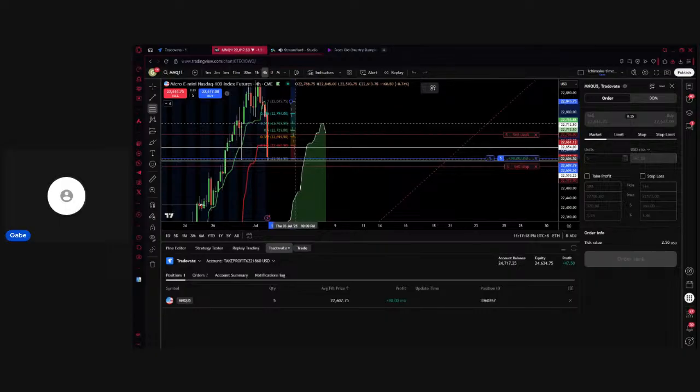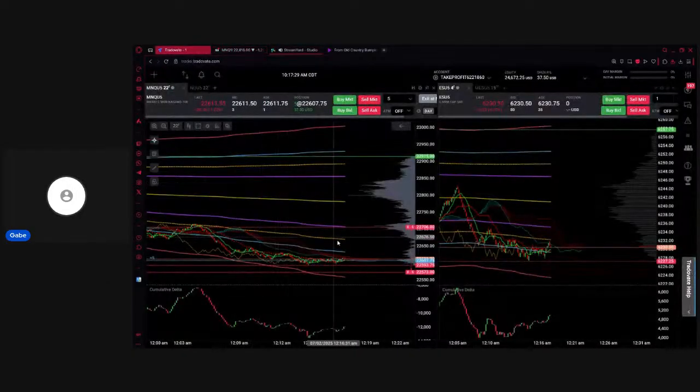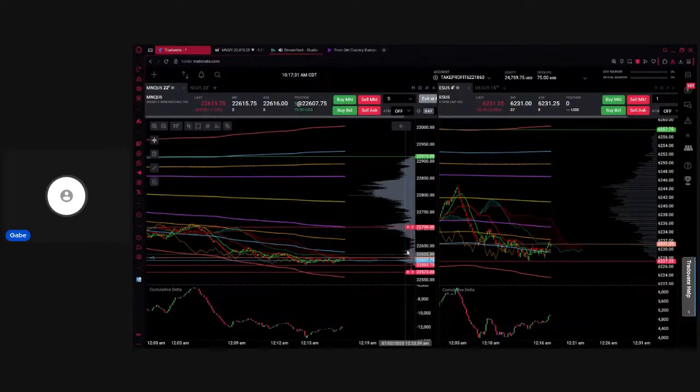The midpoint, 0.5, is at 2270, which is exactly where my stop is, where my take profit is. So for me, it's almost nearly where my break-even is. Yeah, my profit taking is at. It's fine.